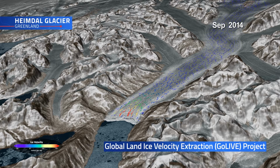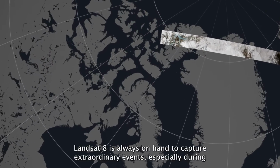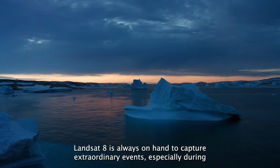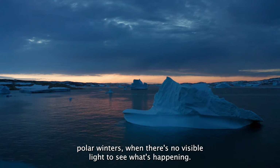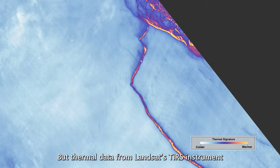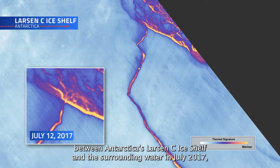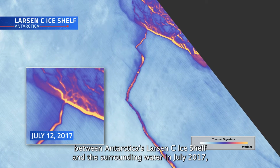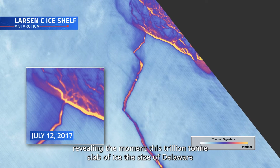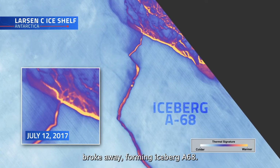flow into the ocean. Thanks to the nature of its polar orbit and thermal data, Landsat 8 is always on hand to capture extraordinary events, especially during polar winters when there's no visible light to see what's happening. But thermal data from Landsat's TIRS instrument observed the difference in surface temperature between Antarctica's Larsen C ice shelf and the surrounding water in July 2017, revealing the moment this trillion-ton slab of ice the size of Delaware broke away, forming iceberg A68.